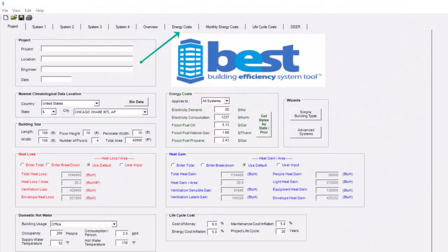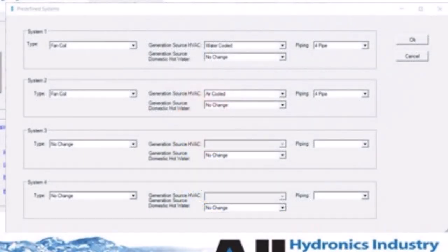All right. So here is the energy cost tab. This is what you saw earlier. Those are the four different systems. And there's the life cycle cost of the four different systems. Let's go back and change something. Let's say that you don't like what we did as the typical system. So I'm still going to do a fan coil, but I'm going to do a water-cooled one. And oh, by the way, I'm going to make this super efficient.